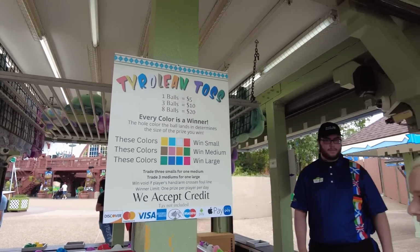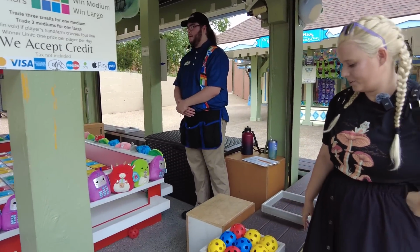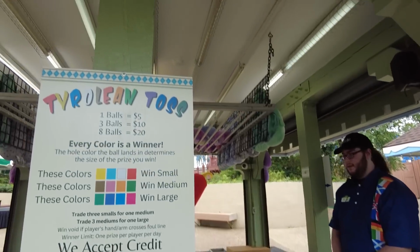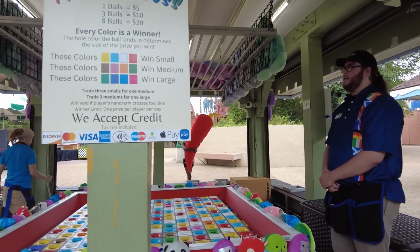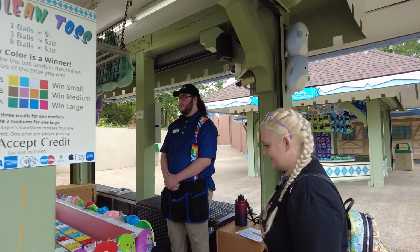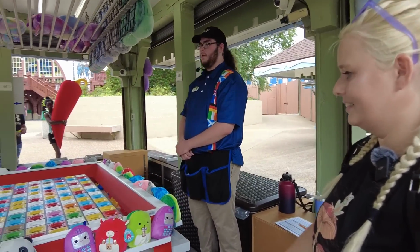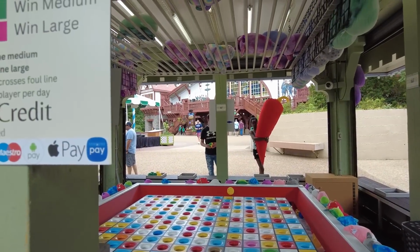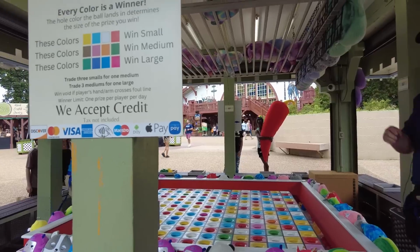Okay. Katie, you're gonna play. Okay, so we've done that, 8 for $20. And yep, so I'm gonna keep an eye out. The medium and large are Squishmallows, the small is not. Yeah, I think it's a ball. It's like a rubber ball, yes. Okay, so Katie's gonna play. Other people are gonna be playing, so we're gonna try to keep an eye on Katie's ball and see which one's which. So she's got the yellow one. This one does not have an edge to it, so it can roll straight off just like that.